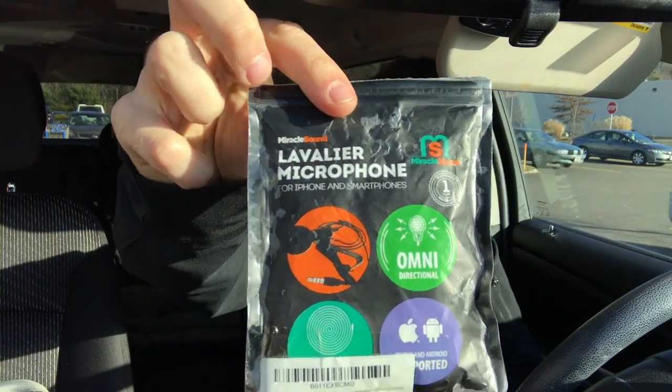Lavalier or lapel microphone, we've seen these before, right? It just clips onto your shirt. This really helps isolate my voice from all other ambient sounds. The problem is there is an extraordinary amount of wind today. Sorry about the wind. Hopefully we're gonna take care of that in just a little bit. And I don't anticipate it getting any better.